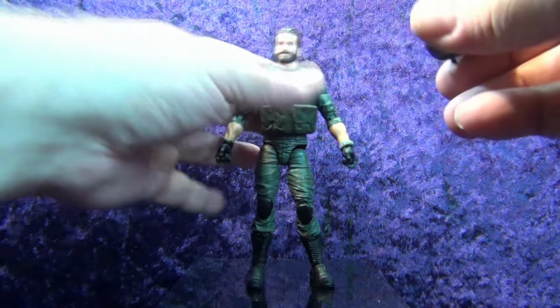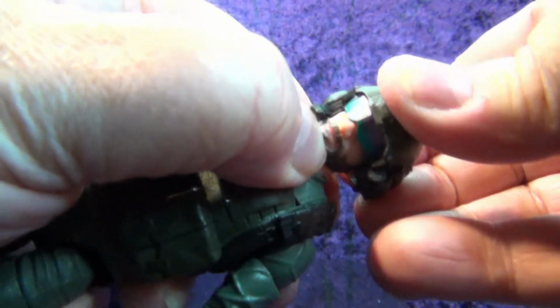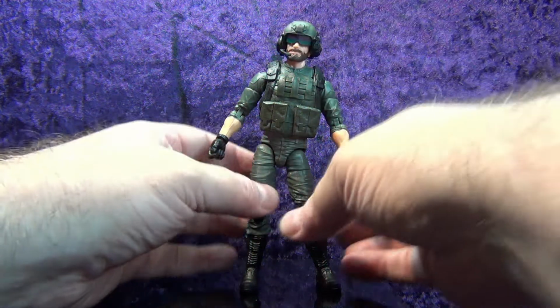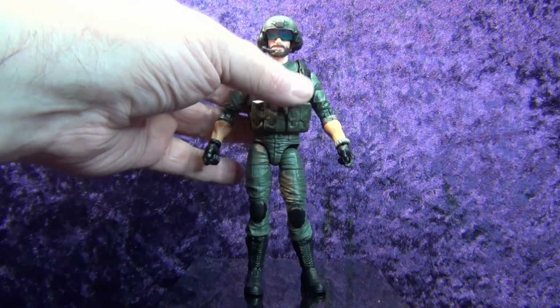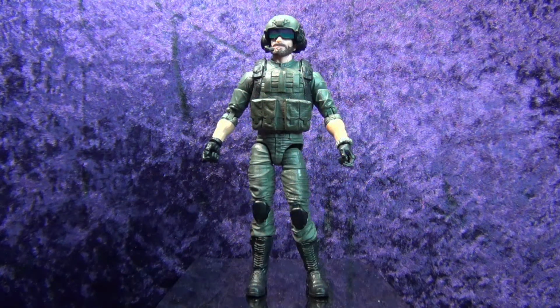Let's put his helmet on. And get that lined up. There we go. He is a little loose, I've noticed. There we go. He does seem a little on the loose side as far as his joints. But I guess that makes sense because you're going to get him posed on the bike. So that does kind of make sense. So let's pop him off the pedestal and we'll get him lined up with some other characters.